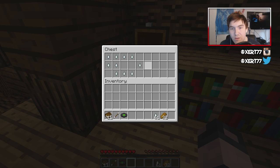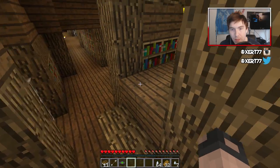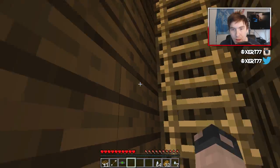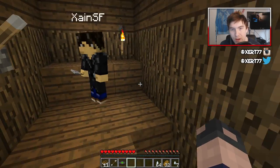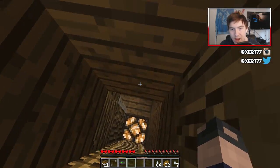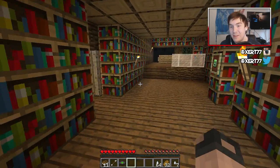Wow. I also found a chest with loads more score crystals. There's a ladder up here. Oh, ladder switch. Okay. There's a die switch up here. Shall I pull it? Just a green die switch, yeah. Yeah, pull that. I wonder where that is. I wonder what we're going to find at the end of this map.